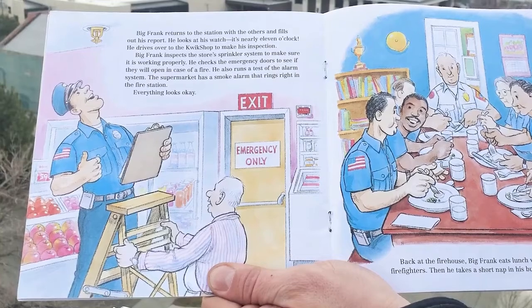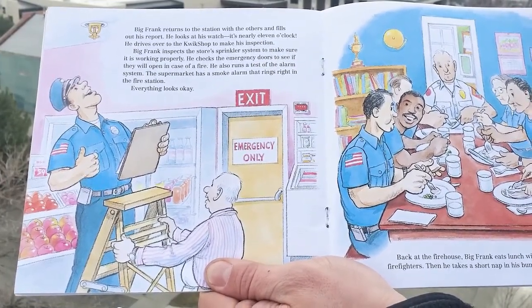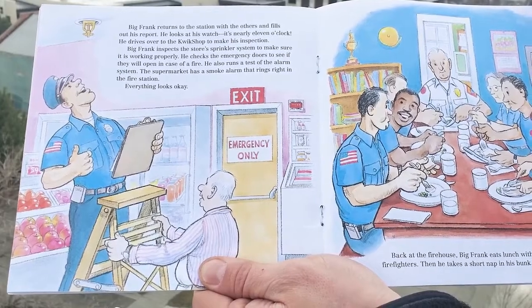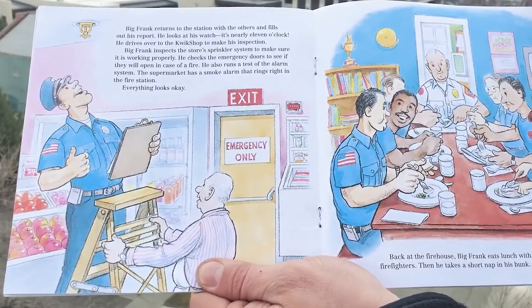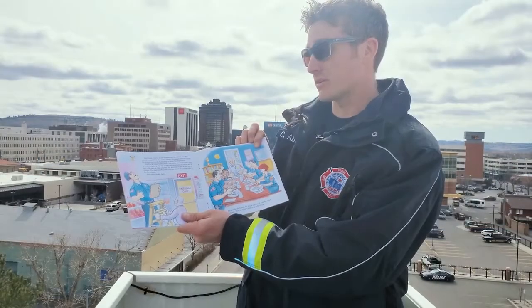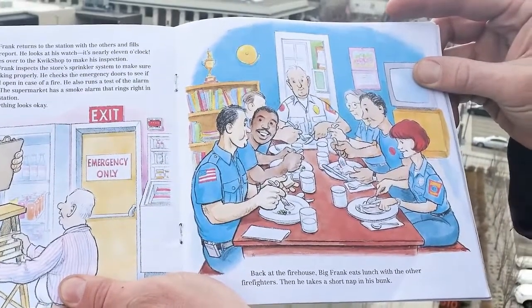Big Frank inspects the store sprinkler system to make sure it is working properly. He checks the emergency doors to see if they will open in case of a fire. He also runs a test of the alarm system. The supermarket has a smoke alarm that rings right in the fire station. Everything looks okay. Back at the firehouse, Big Frank eats lunch with the other firefighters.